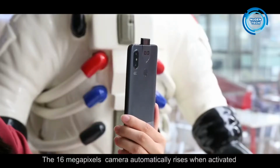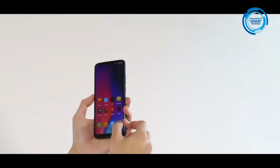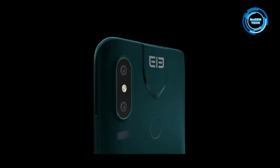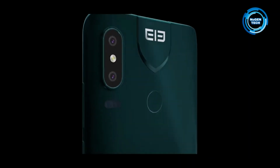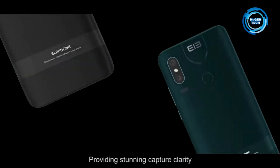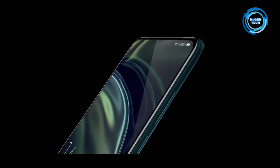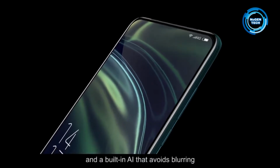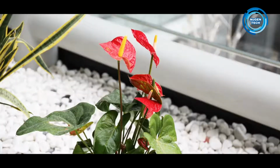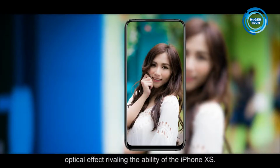The 16-megapixel camera automatically rises when activated, so you can take stunning photos and edit them on an unobstructed screen. Both the front and rear dual cameras deliver state-of-the-art functionality in photos, providing stunning capture clarity, 2 megapixels of depth of field, and a built-in AI that avoids blurring, allows for portrait mode, object recognition, and an SLR-like optical effect rivaling the ability of the iPhone XS.